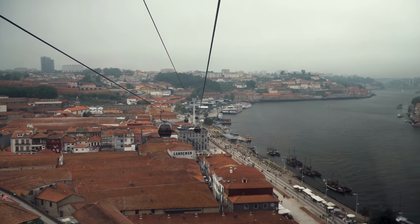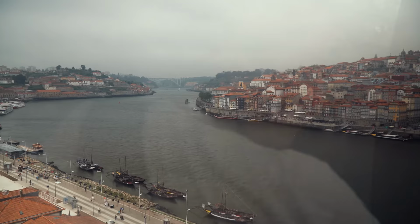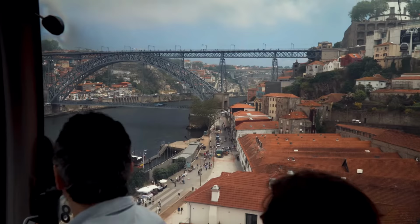One of the most beautiful views of the city center can be seen while riding the cable car over Vila Nova de Gaia down to the riverbank. It is a little pricey for the short ride, 5 euros one way or 8 euros both ways, but we still think the ride is worth it. Oh, and they give you a free wine tasting with your ticket.